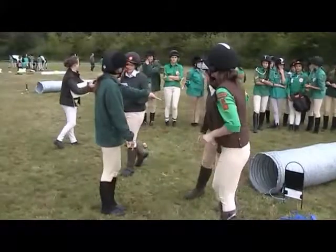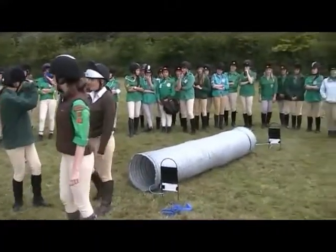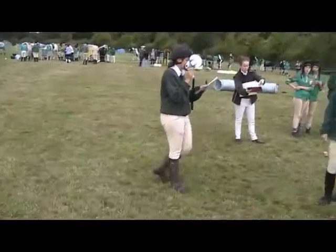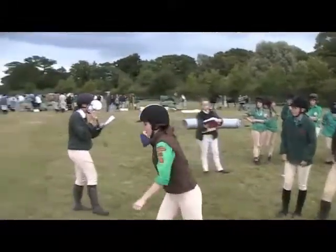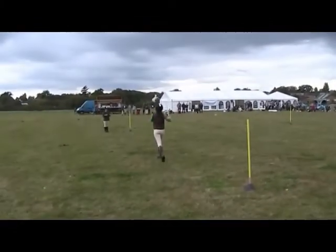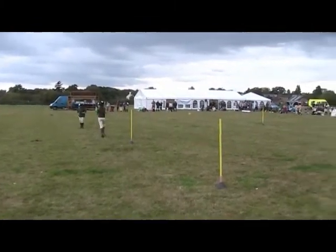3 and 4 are going to stay here. We need to get the sack. 4's going to stay here. 2 is going to take the beanbag for the horse and get on the horse. 3 is going to run down to the end and apple bob.